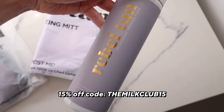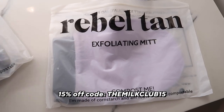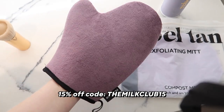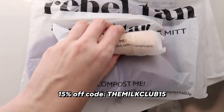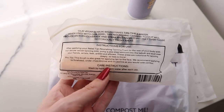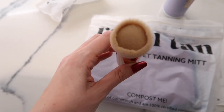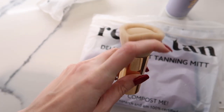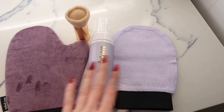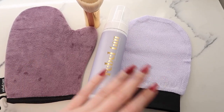I have my Rebel Tan tanning foam in the shade medium, exfoliating mitt, I already exfoliated last night, tanning mitt, and little kabuki brush, which is for tanning your hands, wrist, feet, ankles, and elbows. This is great because I actually usually use a makeup brush for tanning my hands and those areas to put a really light layer over. So it's super nice that now I have a dedicated brush for them. There's my whole little kit all ready for my tanning practice run because I'm going on a beach holiday, so I want to make sure I get it right.